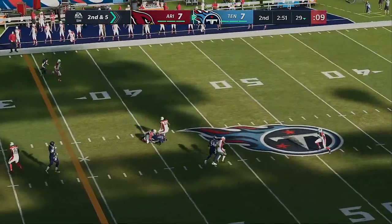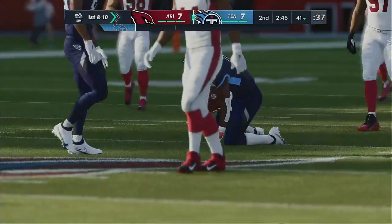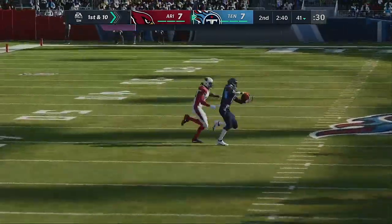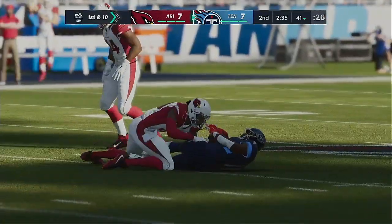Now Tannehill. Quick slant to Brown. And they get him down, but not before he takes it across the 40-yard line. 11 yards there, first down. This has to go down as one of the simpler routes in the playbook, but oh so effective. Nice completion there. Keeps the sticks moving.